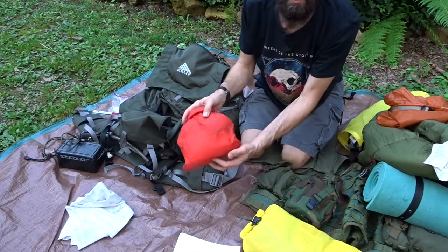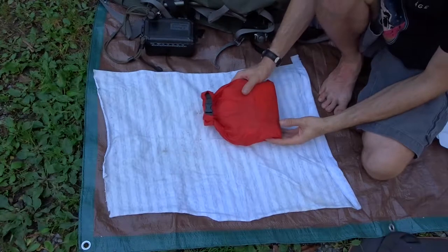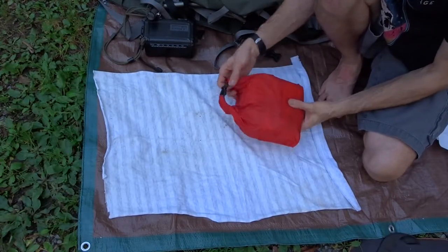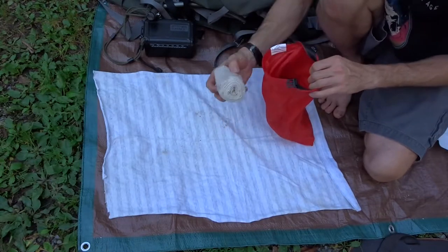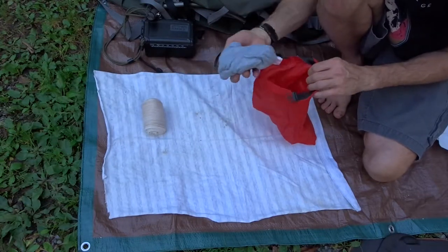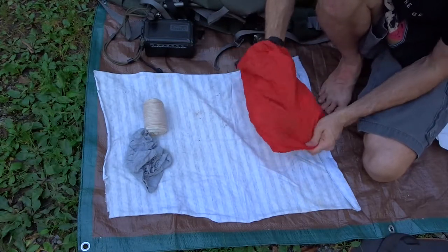This is the first aid kit that I carry. I'm going to show you the contents right now. This is the first aid kit that I'm going to be carrying on this trip. I keep it in a dry sack just to keep everything contained and dry. And then I'll show you what I have inside of it. An Ace bandage, good for both sprains and to hold bandages on. Another cotton t-shirt rag, because you might need that to clean and wash with.